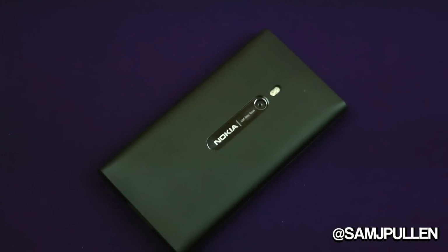Hey everyone, Sam back once again, and this time I've got another browser performance video for you, and this time it's on the Nokia Lumia 800. So what I'm going to be showing you is browser performance and also a benchmark using BrowserMark. So first off, I'm going to do the benchmark.